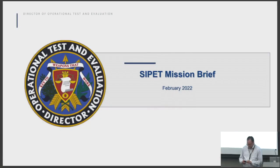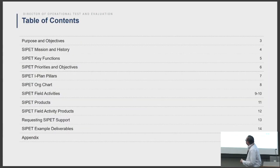Hope you enjoy this brief about sSIPET: Strategic Initiatives, Policy, Emerging Technologies within DOT&E, Director of Operational Test and Evaluation. So here's the table of contents. I don't think I'm going to get through everything, right? But let's just get started.